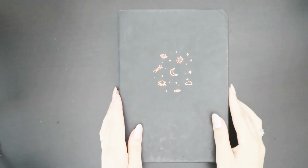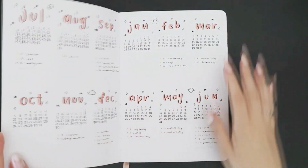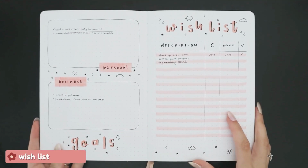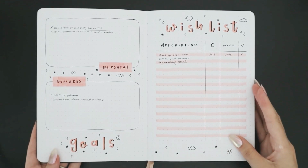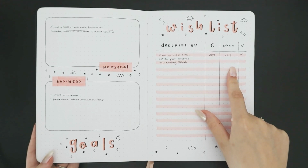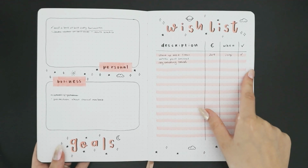Also in 2020, this is one of the collections that I did early on, and it is a wish list. So a wish list is basically a page that you create in your bullet journal where you write the thing that you want to buy, the price, when you want to buy it, and if you got it.